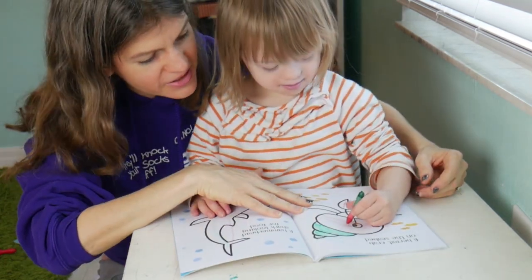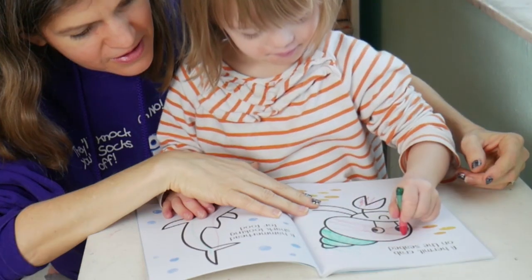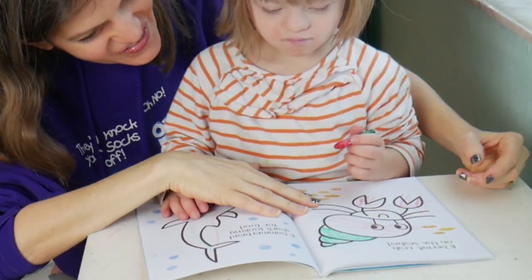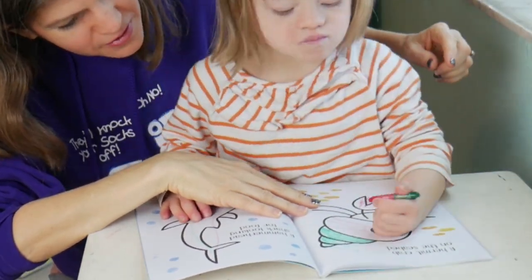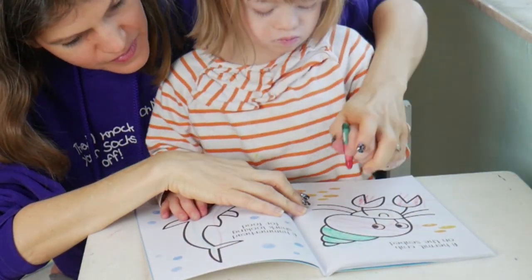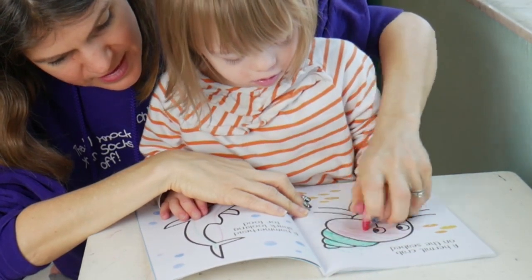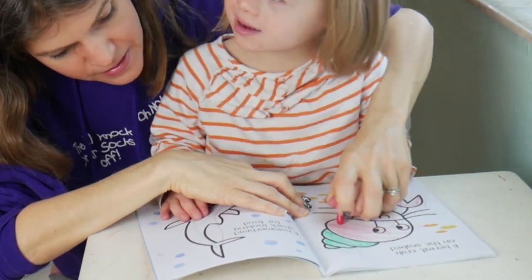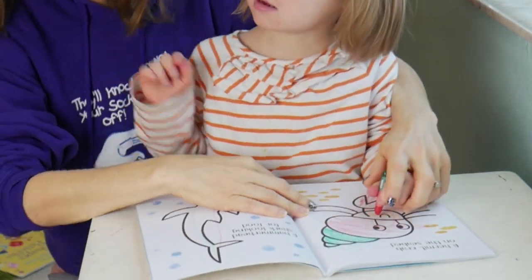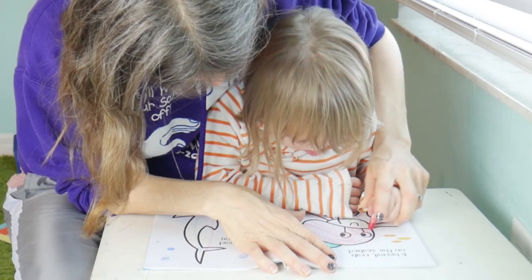When she colors, like most kids, she scribbles. But to add to this, she only does a little bit at a time. She doesn't want to put the full effort and the work needed to fill up the entire creature. She will do horizontal, vertical lines, dots, but it's very rare that I get her to do the whole creature. So I have been working with her on this. And a lot of the time I use hand over hand and just a lot of encouraging words.